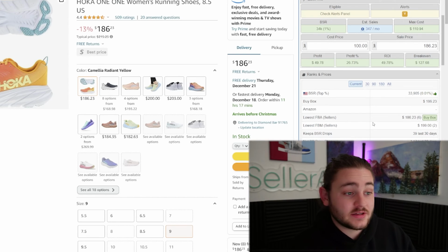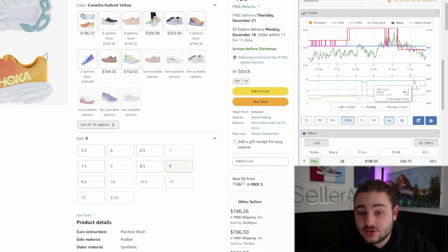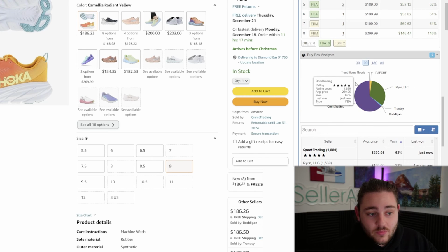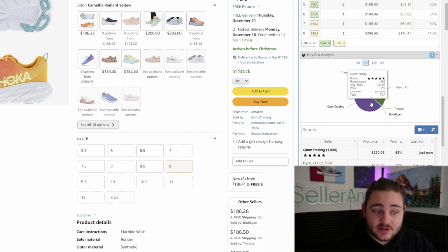And these are the types of products that you want to be looking out for, right? So now that you have kind of a super quick example of a winning item, we can also see down here on the charts that there's no real funny business going on. A couple more sellers recently. The price has been very consistent. We can see several different sellers winning the buy box here. A couple of these guys making a little bit, a couple of these guys making a lot of sales.